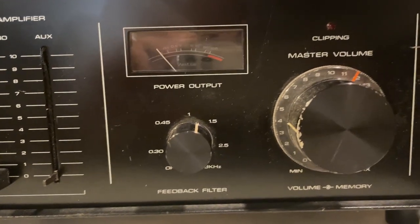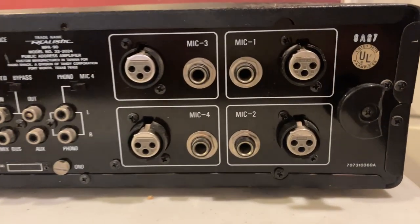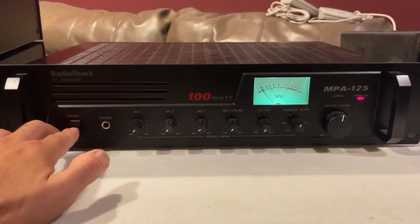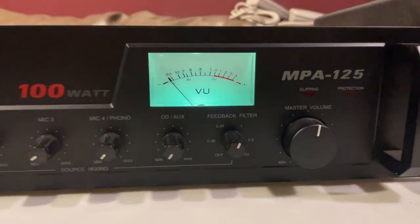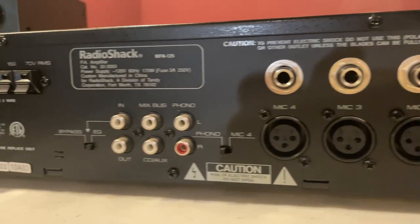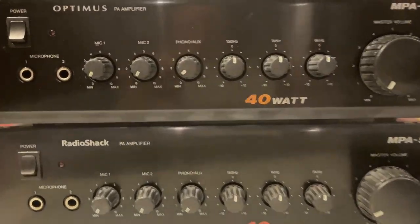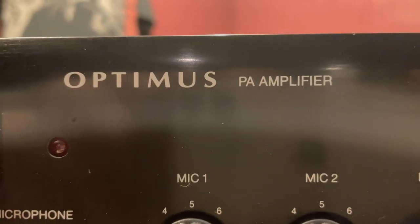Most of my Shack collection has come from dumpster saves while helping to clean out friends' and relatives' attics and garages. And some items even came from clients who were liquidating obsolete or unused sound equipment. These MPA50 amplifiers appear to be identical, other than one being branded for Optimus and the other for Radio Shack.